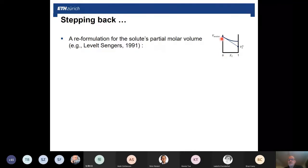Now, at 0 concentration, obviously, it's pure water, and so the molar volume is well known in pressure and temperature. There's a super accurate equation of state. Then as you start adding solute to it, the molar volume will change, maybe following a curve like that. And if you want the partial molar volume at infinite dilution, it's just the tangent to this curve. You take this tangent and extend it to full concentration of the solute, and then this intercept is called the partial molar volume. So geometrically, that's super simple.